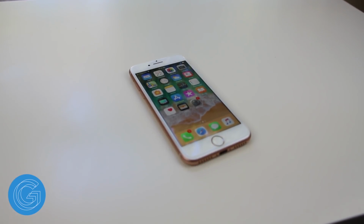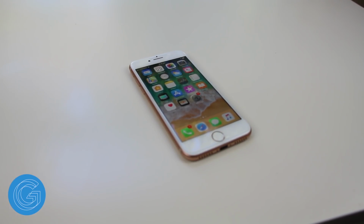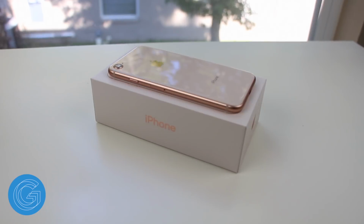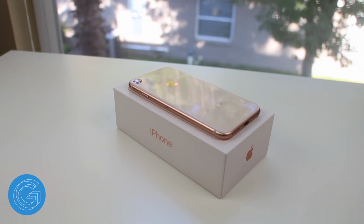Now don't get me wrong, the iPhone 8 is still a solid phone with an improved camera and glass back, but I just simply think the iPhone 10's new design and host of upgrades leaves the iPhone 8's build and spec sheet looking outdated and old.